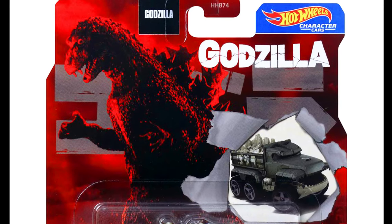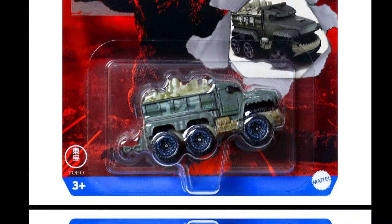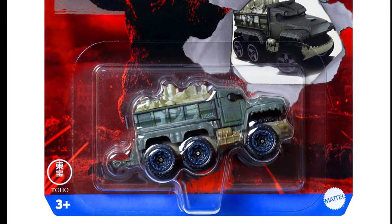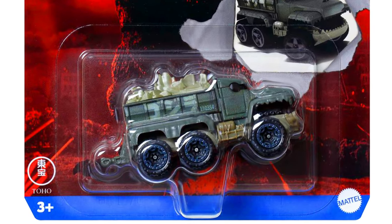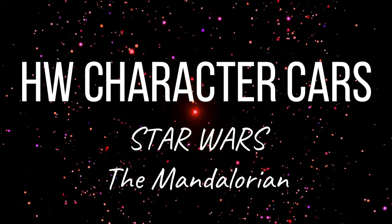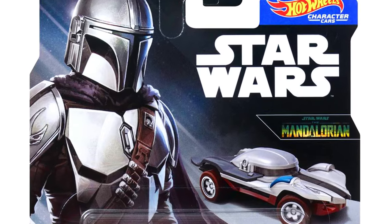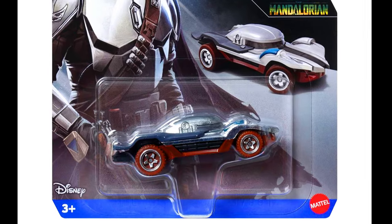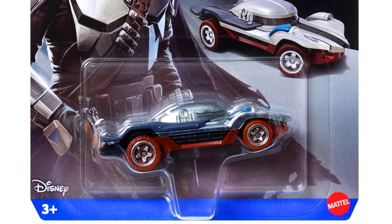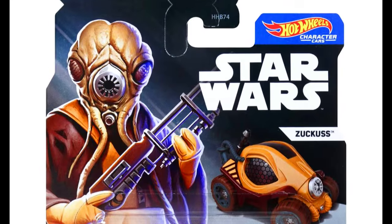Now let's check out new upcoming character cars. A Godzilla. From a Star Wars movie, The Mandalorian. The Zookas.